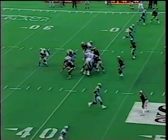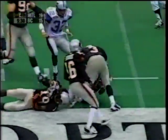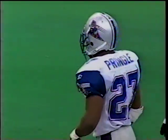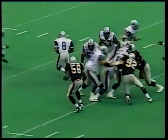On the miss, the Alouettes take it from their own 40. And Pringle finds a hole up the middle. Look at Pringle go. Still on his feet. Across midfield and to the BC 50-yard line. Great block at the point of attack by the pulling guard. Watch David Benefield. Here comes Pierre Bergeron.